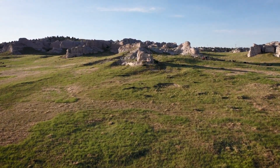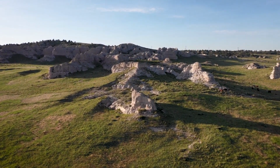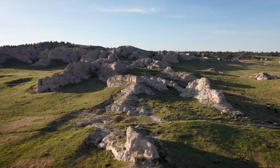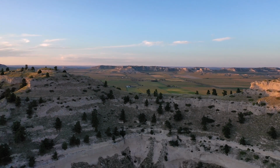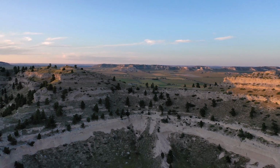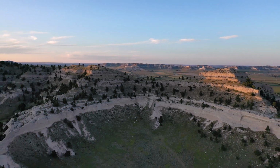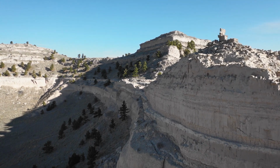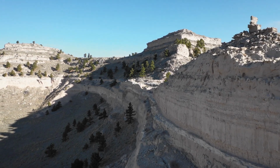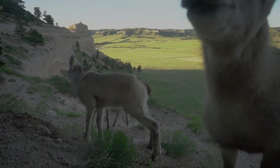Rising from the plains are these massive buttes, and intermingled between these buttes are shortgrass prairie and ponderosa pine woodlands and mountain mahogany shrubland. And once you see this landscape, everything just hits you. And then on top of these massive buttes, there's a species out here that you normally wouldn't get to see in Nebraska.